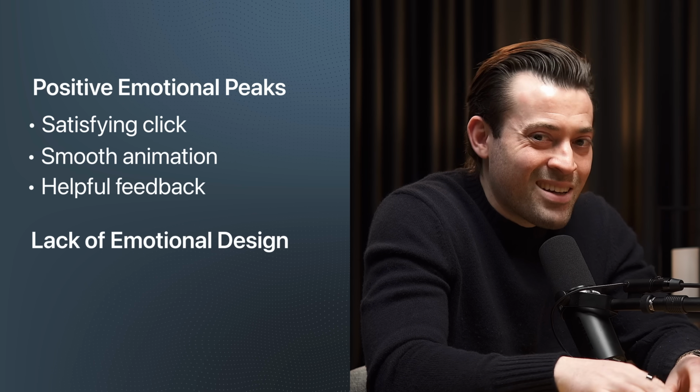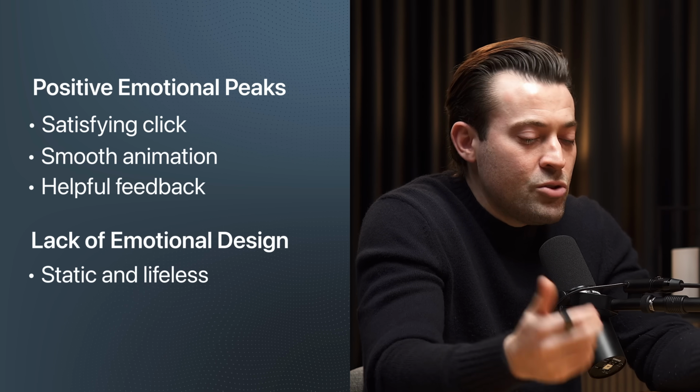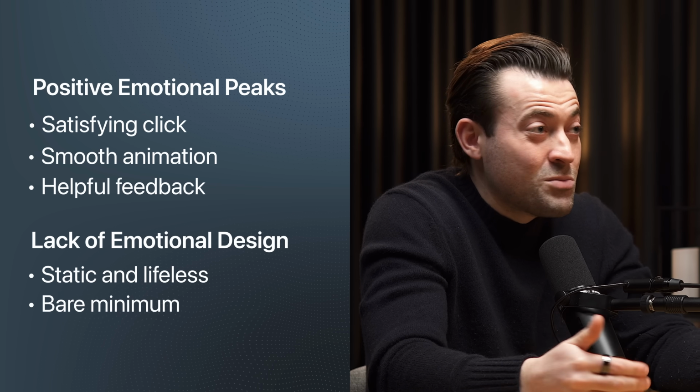Cheap websites are static and lifeless. They do the absolute bare minimum, sometimes even less, to be honest. Premium websites feel alive because they're full of these thoughtful little details. They signal that the creator cared. They cared about the user's experience enough to obsess over the smallest moments.